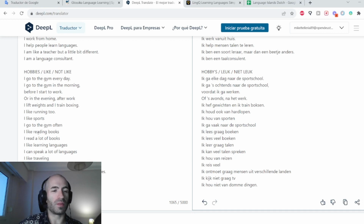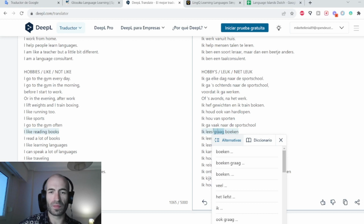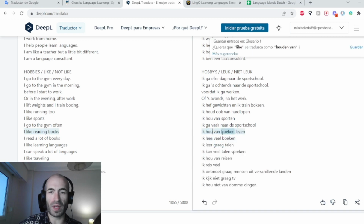Ik hou van boeken te lezen. Ik lees graag boeken. They could also be, ik hou van boeken te lezen. Graag is "gerne" in German.